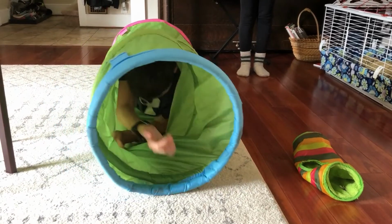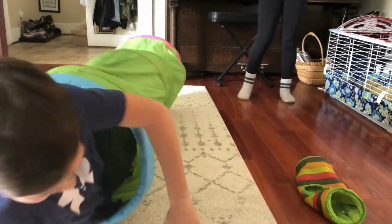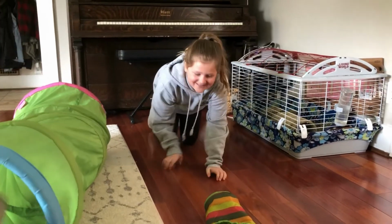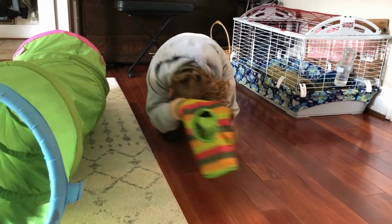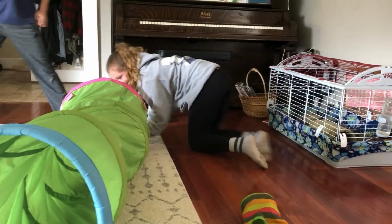Ooh, he's a big boy. He's got to go through the wide tunnel, and he barely fits through the wide tunnel. Paige, which tunnel do you think you fit through? That one. Which one's that one? The narrow tunnel. You think you can fit in the narrow tunnel? Looks like maybe not. Maybe you should try the wide tunnel instead. She's going to do the wide one.